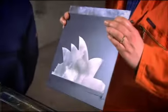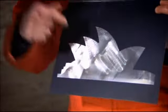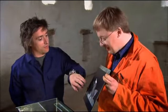So we've got the painted steel plate with a suitable motif. I see what you've done. That's our opera house, but you painted it on. So how will that affect things? Well, the electrical current caused by the two metals is focused into the bare metal parts. So if we get an effect at all, we'll get an effect here.